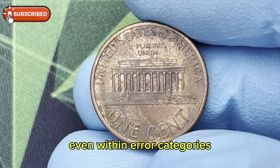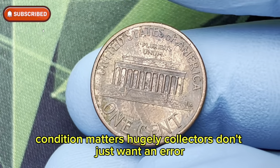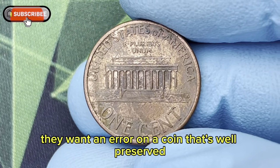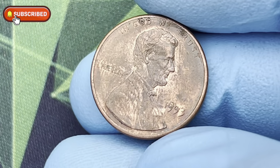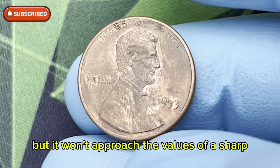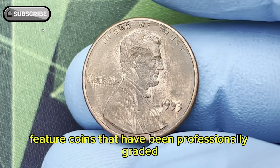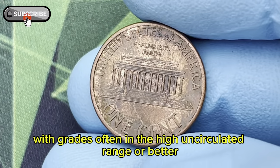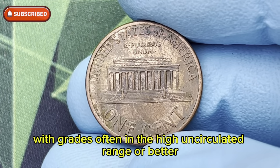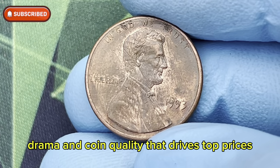Even within error categories, condition matters hugely. Collectors don't just want an error, they want an error on a coin that's well preserved. A badly worn off-center coin may still be interesting, but it won't approach the values of a sharp, fully defined example. That's why many of the high-priced auctions feature coins that have been professionally graded and encapsulated, with grades often in the high uncirculated range or better. It's the combination of error drama and coin quality that drives top prices.